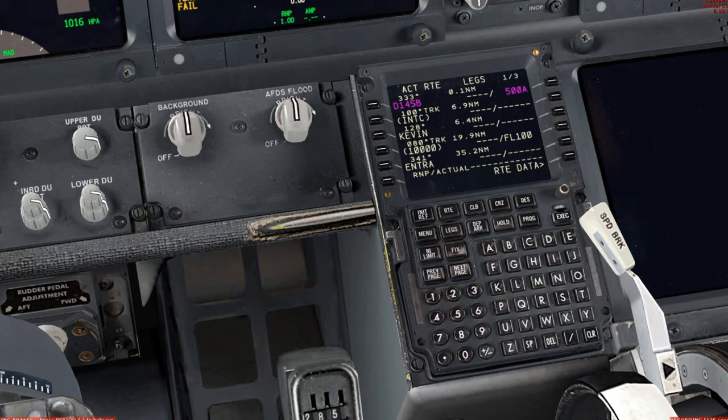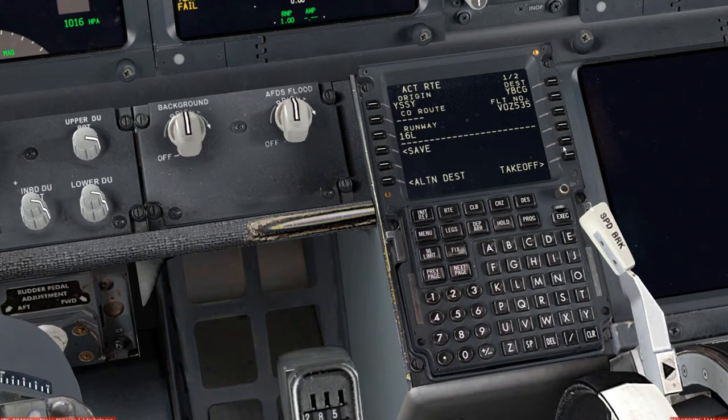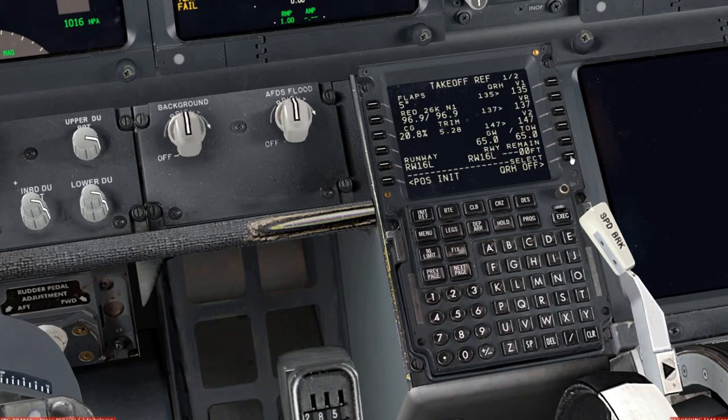If you're on the live stream, you should see the destination written just to the left of the screen. It's Gold Coast, sometimes known as Coolangatta. GC right there, or CG, should I say. Flight level 370, even though we could go up to 390. There's no real reason to do that.